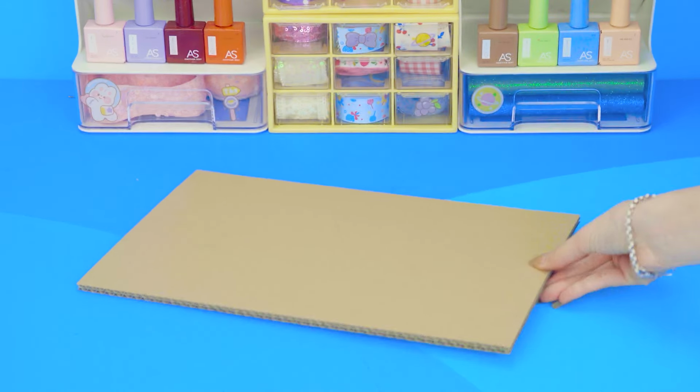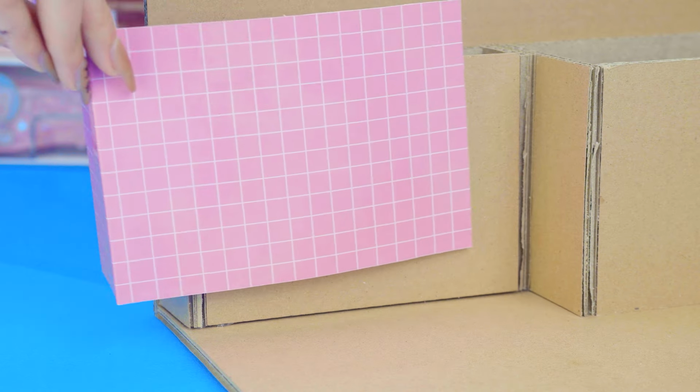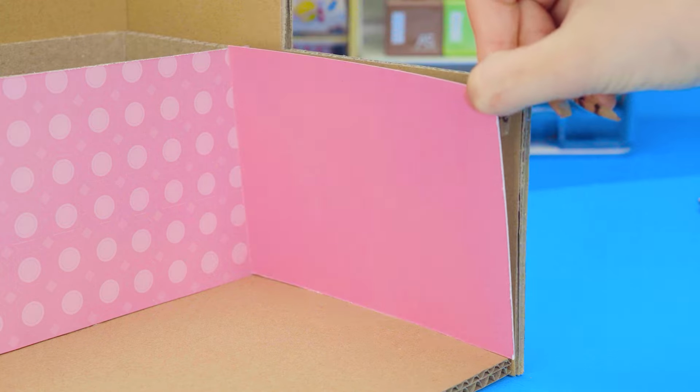Do you like Bunny and Carrot? For me, they are the cutest in the world. Now today, the main part, I would share how to make a cute pink bunny house from cardboard. Hope you like this. Pink and pinky paper. Pink is a great choice.